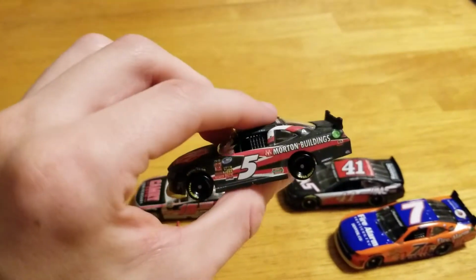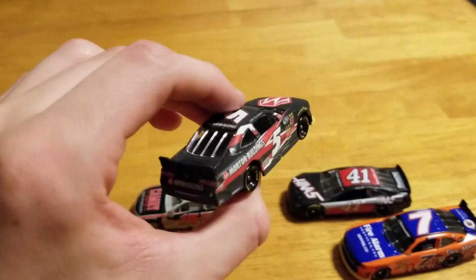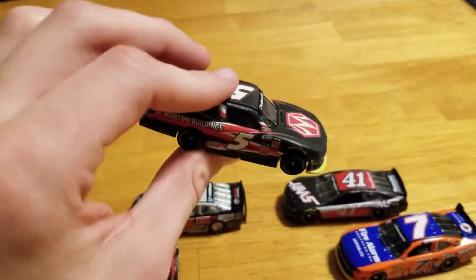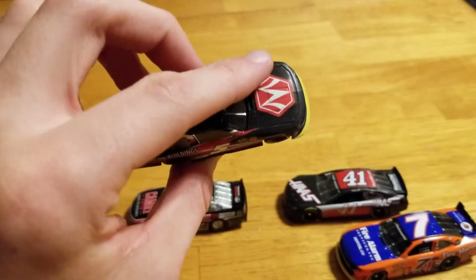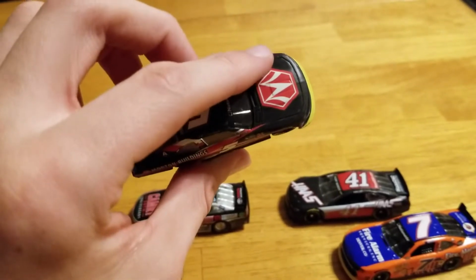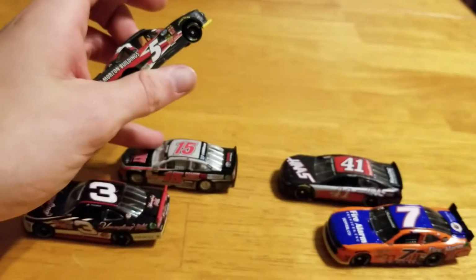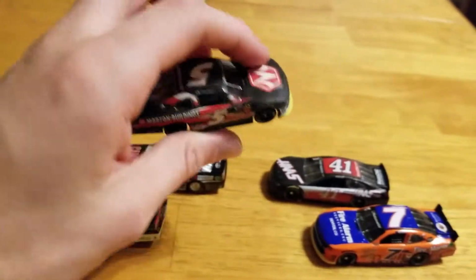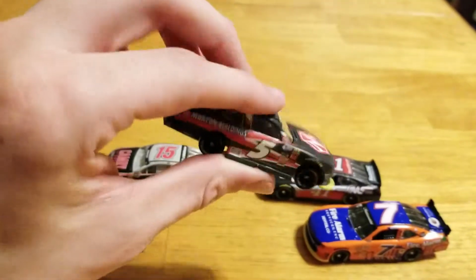But anyway, here's Kevin Harvick's Nationwide Series Morton Buildings. I didn't even remember he was in the Xfinity Series in the 5 car in 2014, but apparently he was. Maybe it's just whenever they put black on cars, but this kind of has that test car feel, kind of like a matte finish in a way. Of course, this car is black on it, and that feels normal, and so does this. This feels normal too. So maybe it's just select cars, but I like that matte sort of finish.